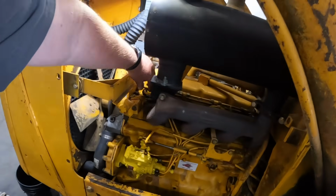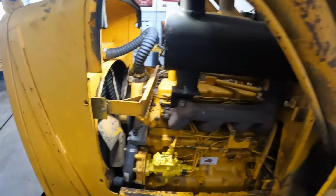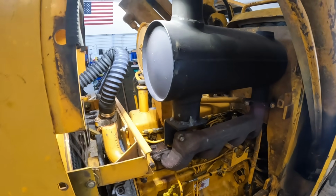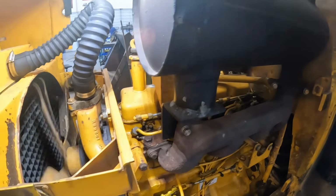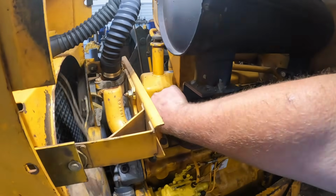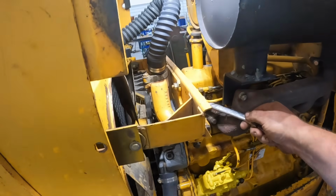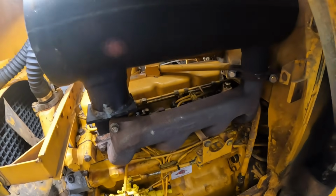So I've got the injector lines up here loosened up, so we're gonna crank it over a little bit, see if we can get some fuel squirting out. You ready? Yep. Let's crank it over a little. This first one's coming out. A lot of air in her. I'll snug that for now. Go ahead and crank her a little bit more.